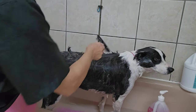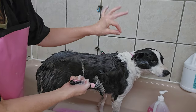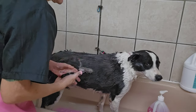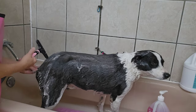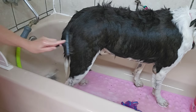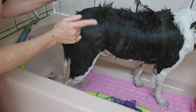I'm just using this rake to pull through his hair. It separates it and helps the shampoo get down next to his skin. This pulls all that loose hair out. His hair is coming out by the handfuls, not just his tail, it's all over. There's tons and tons just falling out. That's a clue.